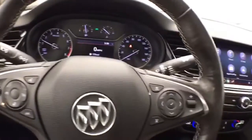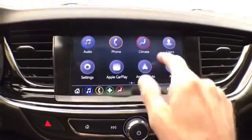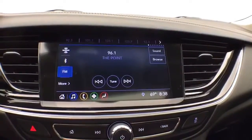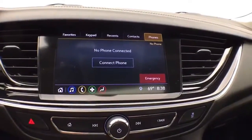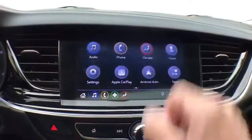Cruise control, steering wheel mounted audio controls, large touchscreen infotainment system for radio. It's also satellite radio capable. Bluetooth connectivity for hands-free phone use or to connect other Bluetooth enabled devices. Great for wireless music streaming. It's Android Auto and Apple CarPlay compatible.